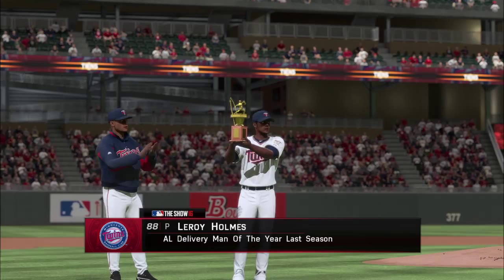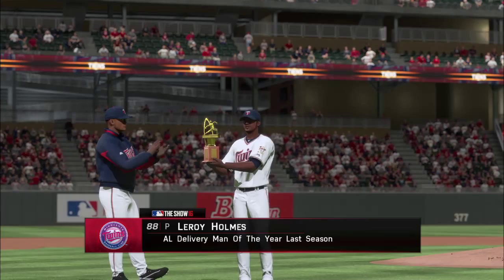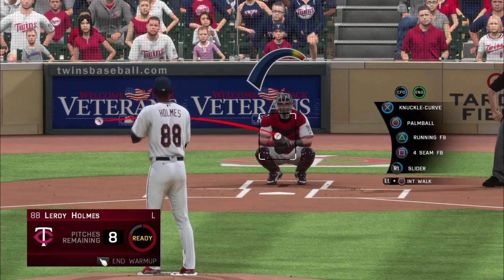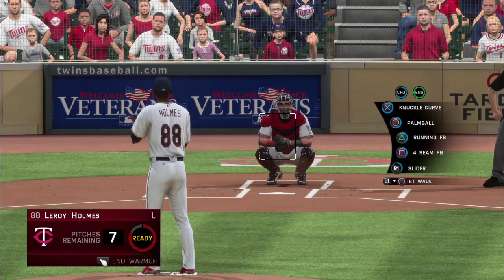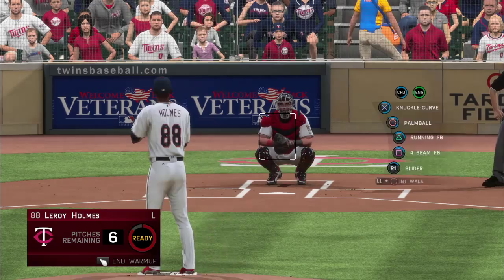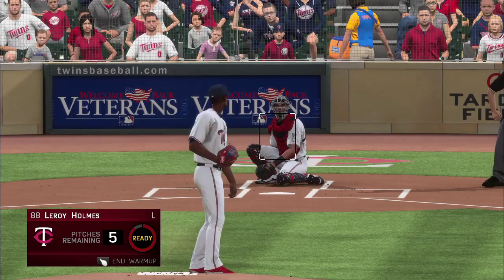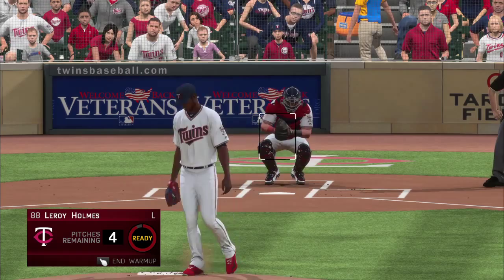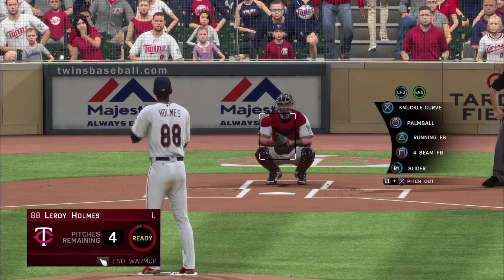Again, this is a player from when I played PlayStation 3. These are all players. They're only like two or three seasons in, so let's get started. Let me warm him up. He's got a knuckleball, palm ball, running fastball, four seam, and slider for his pitching. And yes, he is tall. He's about 6'8". So he's a tall closer, kind of fashioned after Aroldis Chapman.